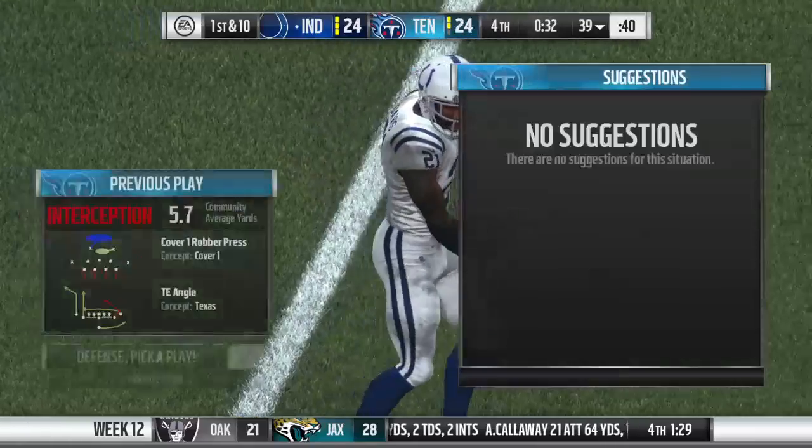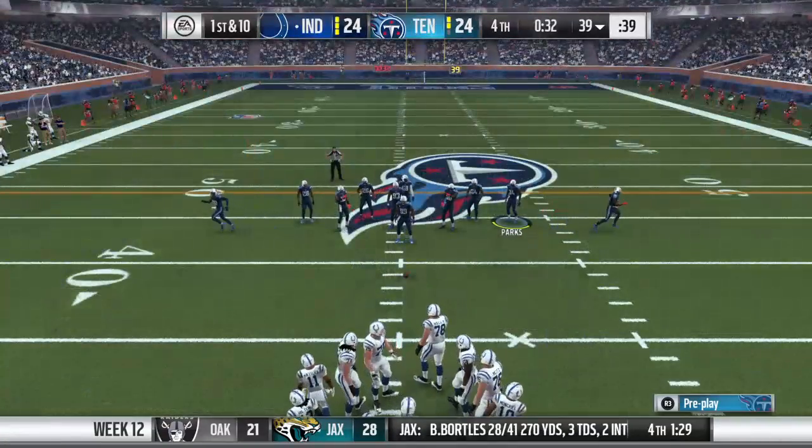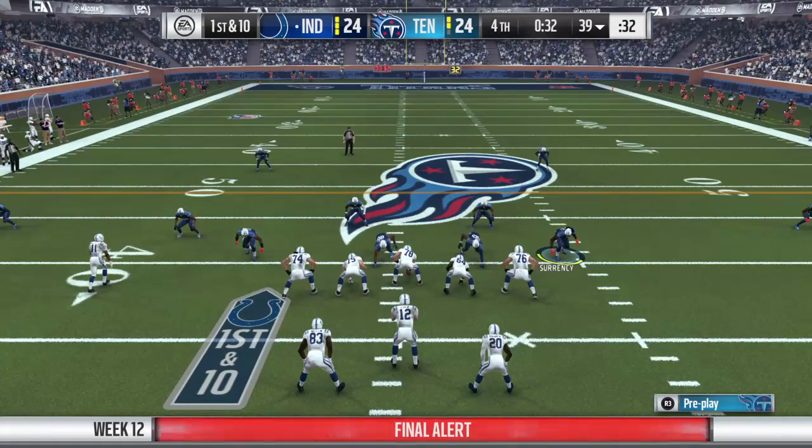In the fourth quarter, you've got to take care of the football here. Now their opportunity to take the lead is right out the window, and everything is flipped in the other direction.